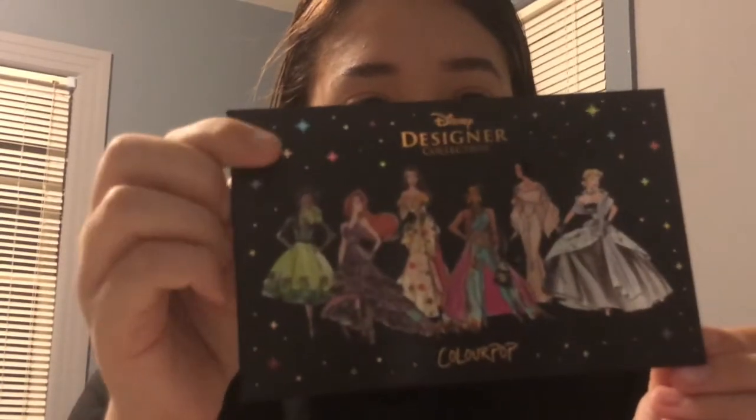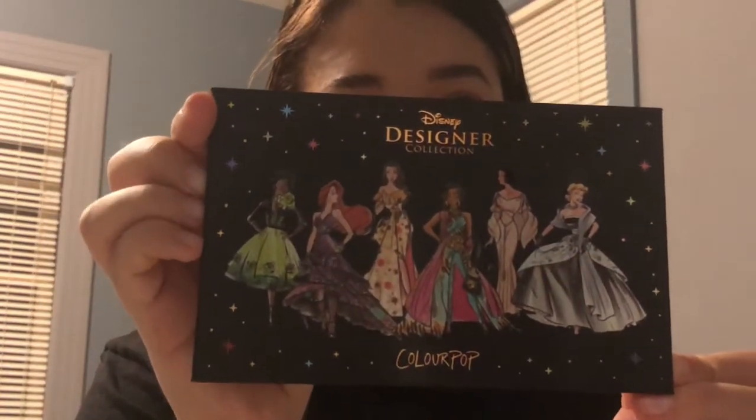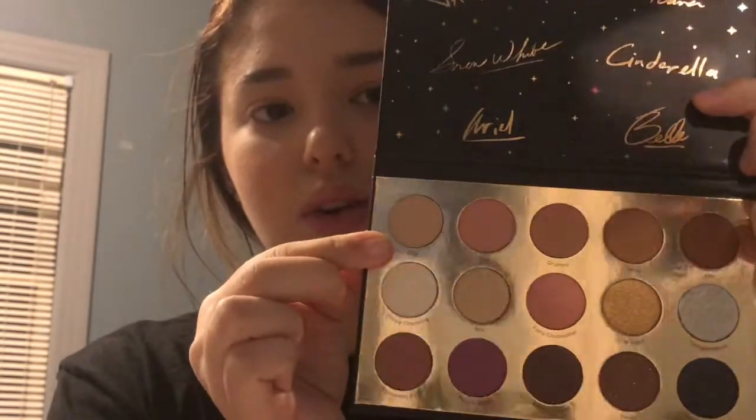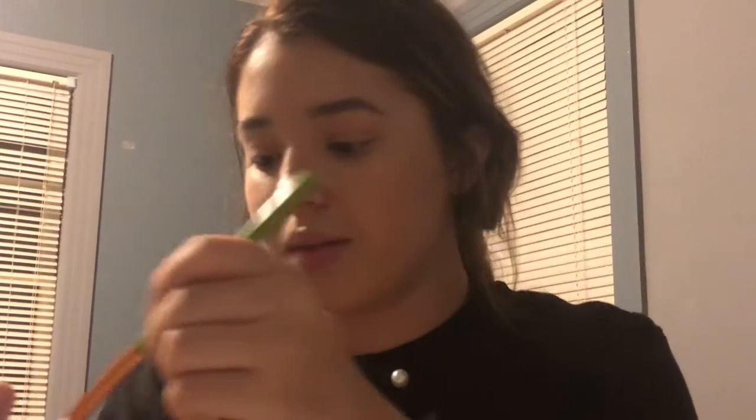Okay, for this part, I decided to switch over to a voiceover because you could hear some background noises. So I'm just taking the ColourPop and Disney palette, and I took the lightest shade Chip and just buffed that all over my lid and in the crease and up to my brow bone, just to set down the concealer if it wasn't set down.